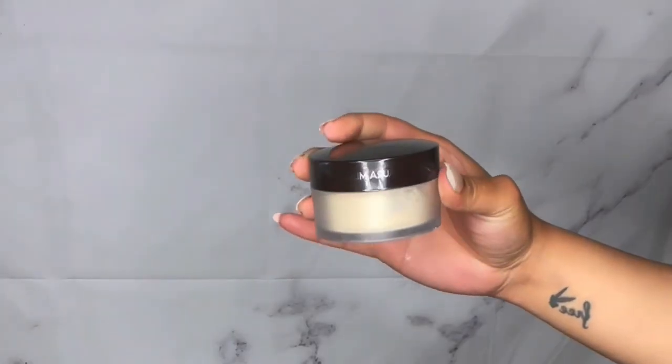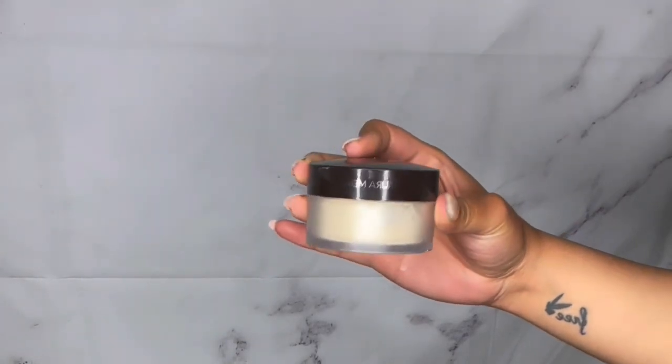Then I go in to set that with my Laura Mercier powder. This is literally one of my all-time favorite setting powders to use, just because I think it gives it such a nice mattified, sleek finish, and it just blends in with the rest of your makeup and keeps everything locked in.